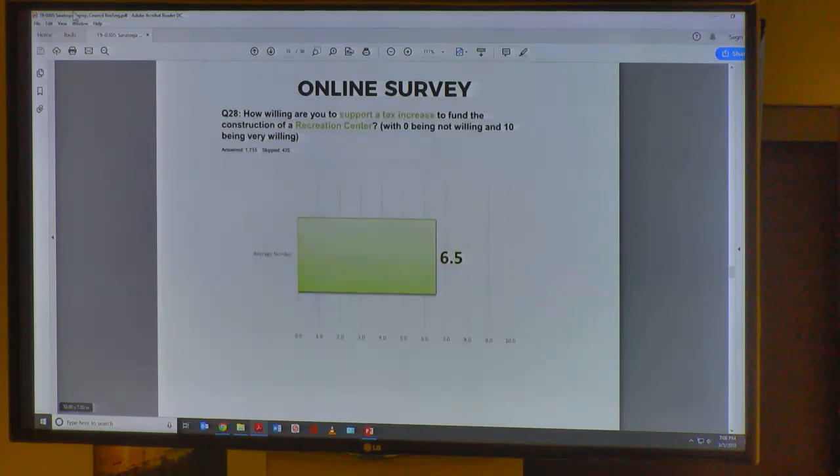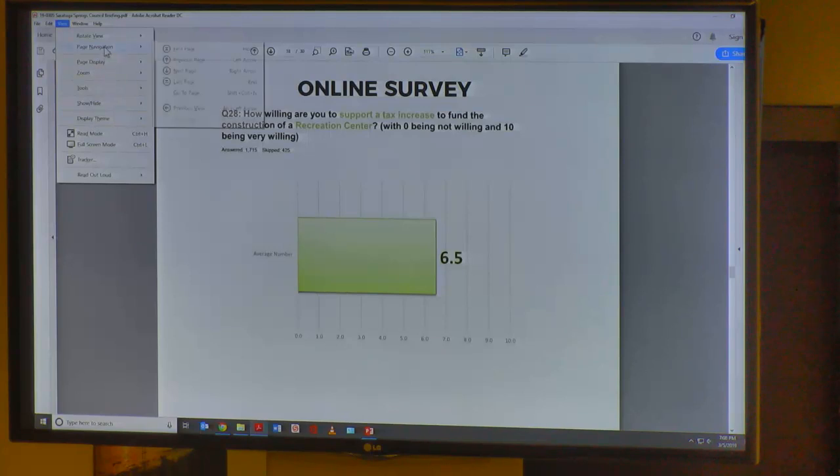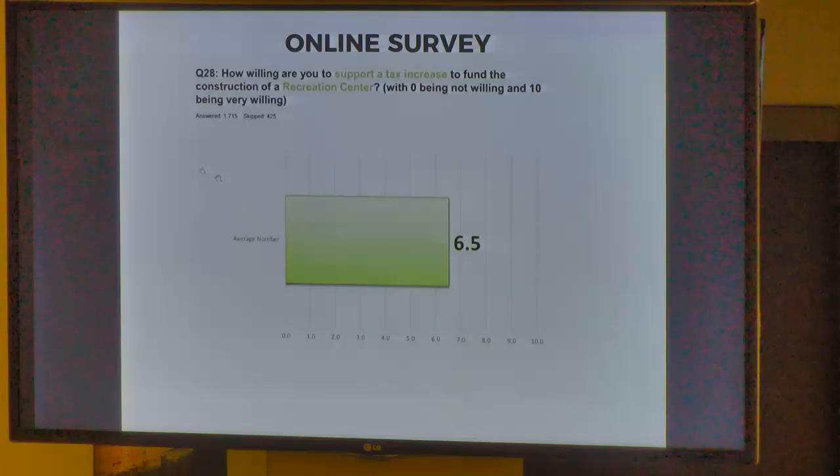I guess we're not getting a rec center. What, $4 a month? Yeah, I guess. I guess if we put it on a referendum, we know how that's going to happen. And there's a separate question about the rec center.